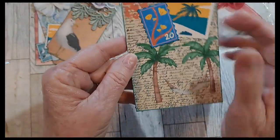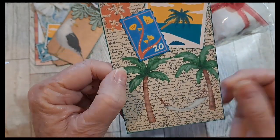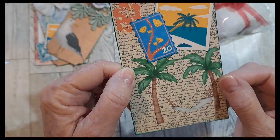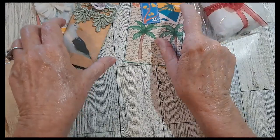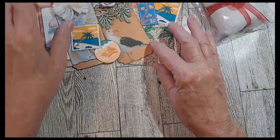And then look at this one with the palm trees and the hammock. I like to lay in my hammock every now and then. And some inked faux stamps. And then inked on the back. Very pretty. Thank you, Secret Santa.